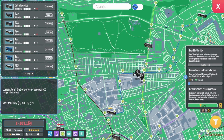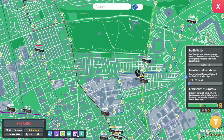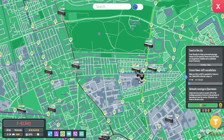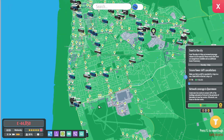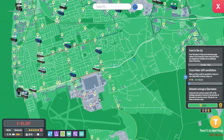Has our bus that we've just scheduled to change already moved depots? I guess we can just see if we look at the timetable for Depot 6. No, we should have another bus here. Hopefully that'll start moving over soon, because we definitely need that bus moving over. Right, we'll give it some time and hopefully it will show up in the correct depot for down here.